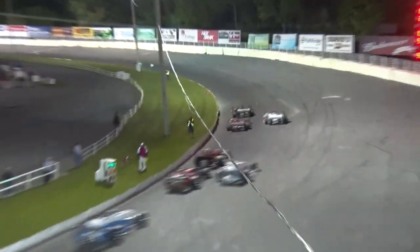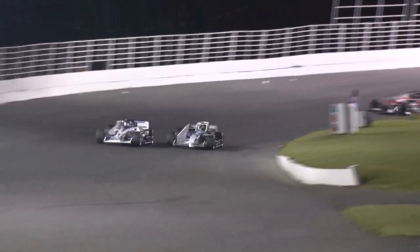Muldoon, Zemkin, Barnes in that order. Keep an eye on Barnes now. He works to the outside and slices to the outside of Zemkin into that first corner as they work down the backstretch. Barnes would next chase down the runner-up car, the 51 of Muldoon, looking to make the inside move stick down the front straightaway.